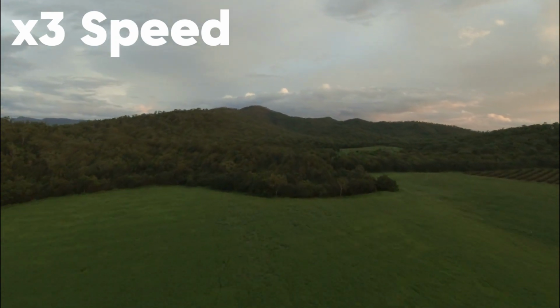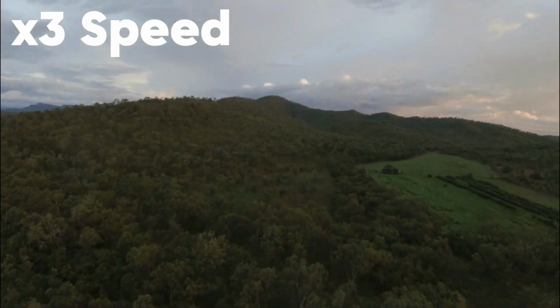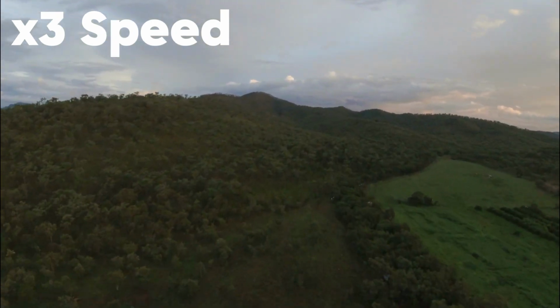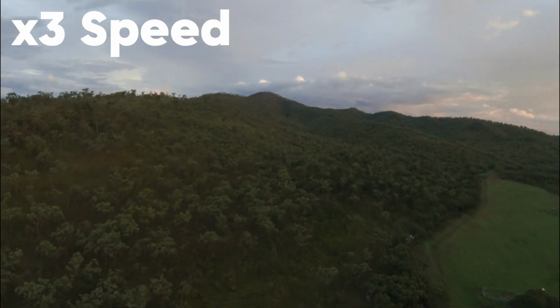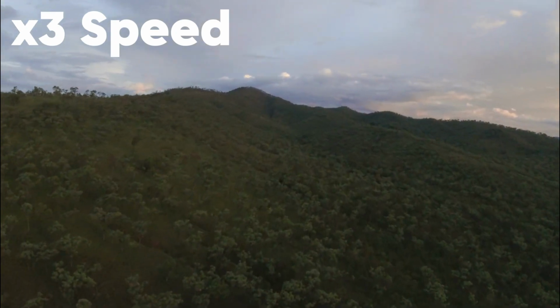Every time I look at this mountain, I wonder whether I could make it there with my drone, so I decided I'd try it today. I thought worst case scenario, I'd just have to land in the field where I'm flying from, and go for a little bit of a walk to pick it up.